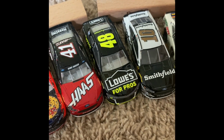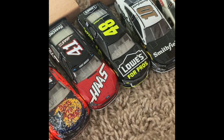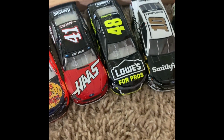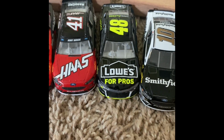Jimmie Johnson has his first start in the top 10 this year. He's had a horrible start to the season, not even getting a top 15 finish. Can Jimmie Johnson finally break that streak and get back to his old ways? He's starting 9th. We'll see what the 48 can do.